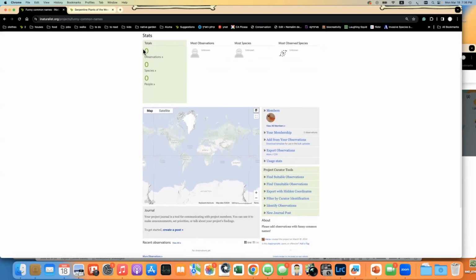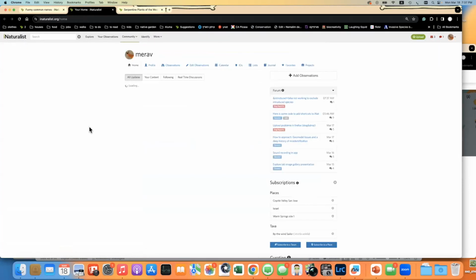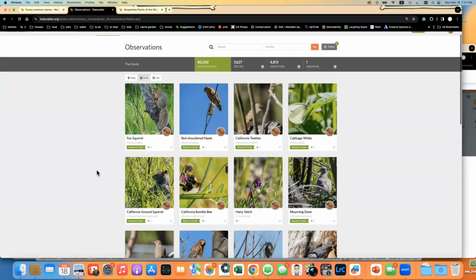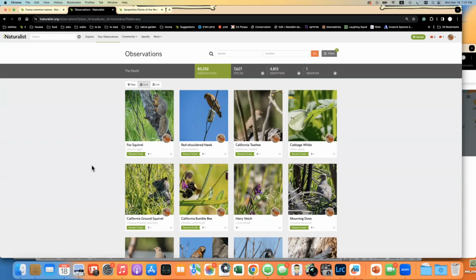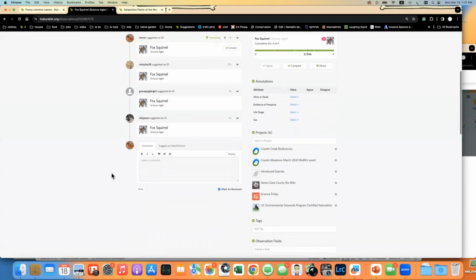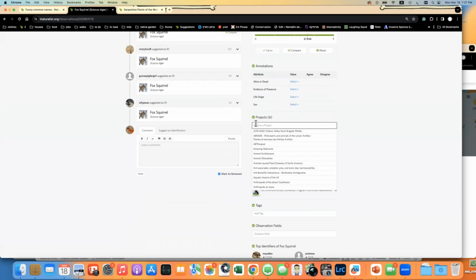So for example, well, obviously this one has nothing in it for now, but let's say I want to go to one of my observations and add that to this project. So I just open another window. These are my observations. I don't know which one has a funny name though. Let's say it's the fox squirrel, just to show you how it's done. So I clicked on that observation. And now when I scroll down, I have all sorts of options here. So these are all the projects that this observation is already added to, okay? And yes, dog vomit slime mold. Yes, this is why I actually wanted to create this thing. Thank you, Efren, for saving me. Okay, so this shows me all the projects that I already joined, okay? And I can type one of them and add that.